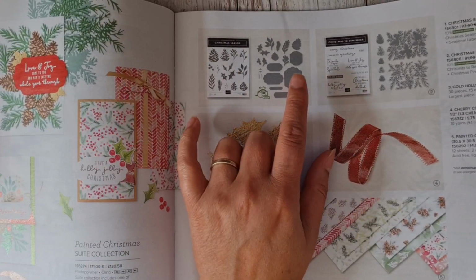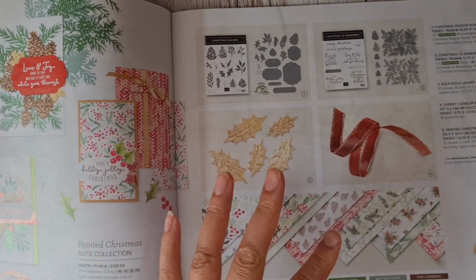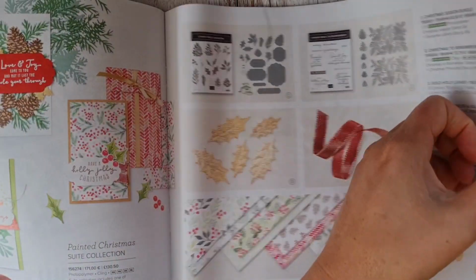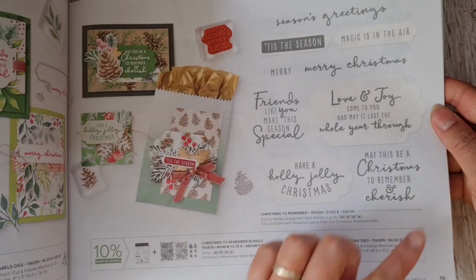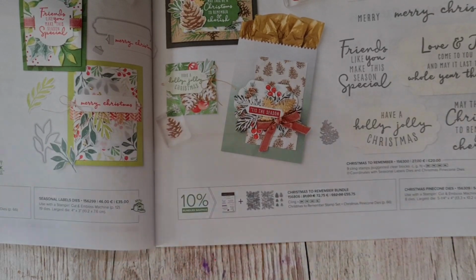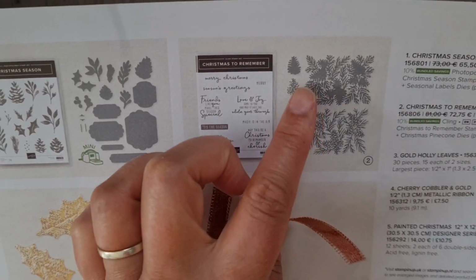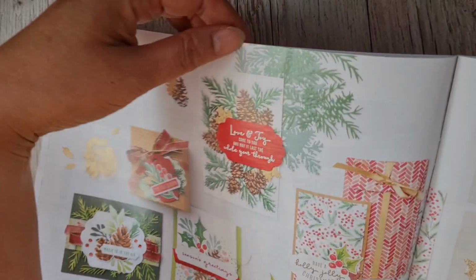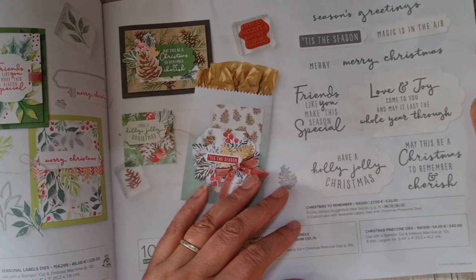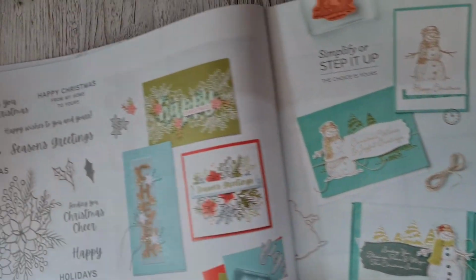There's also a die set that has labels and leaves, and then this is almost like a double bundle kind of set. There is a set here that has, let me just get the imagery for it so that you can see it, lots of greetings and an incredibly detailed background, like a double background die here that cuts out, you can cut out the two and layer them on top of each other, and you get all this beautiful leafage, foliage that you can use for decorating your cards and scrapbook pages and so on. I think that's stunning, absolutely stunning.